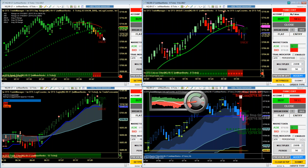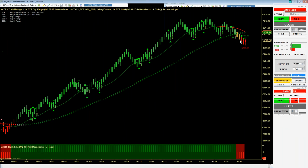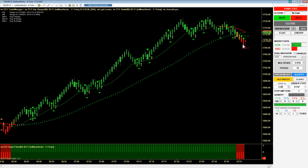Okay, well, we're about to print a red bar buy signal. That's actually a signal that does provide us with a counter trend opportunity. The red bar buy signal is the signal on the hawk that we can trade either with trend or we can set up for the failure of it. Now, I don't have the complete signal just yet. I only have the warning dot.